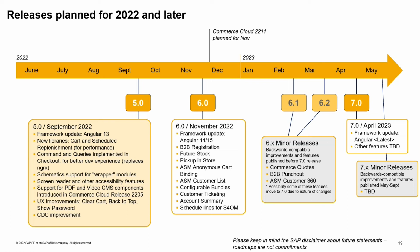And then a small introduction to a big feature, S4 order management. The small feature is schedule line, so the ability to see delivery dates for the things you're ordering. And that's just the beginning of a much bigger exploration of integration to S4OM.